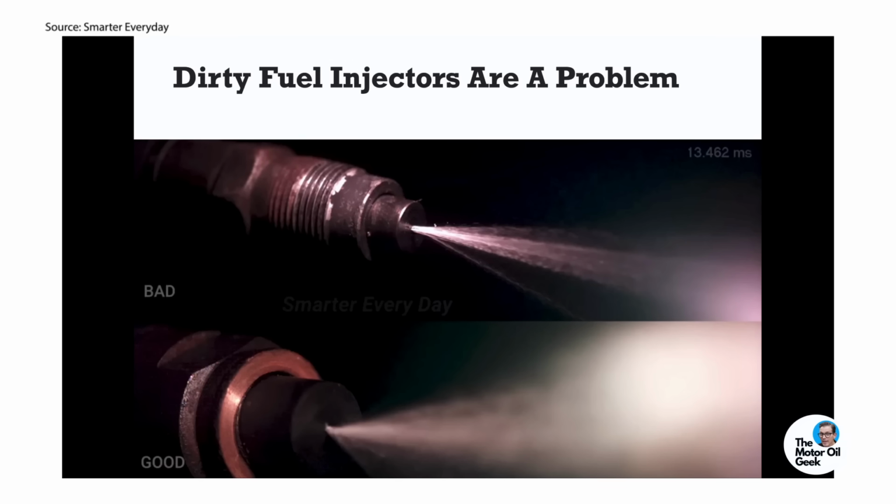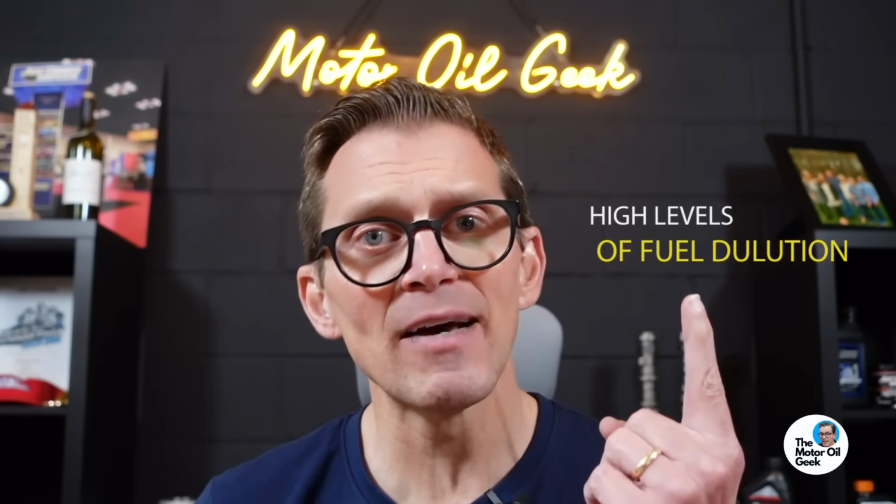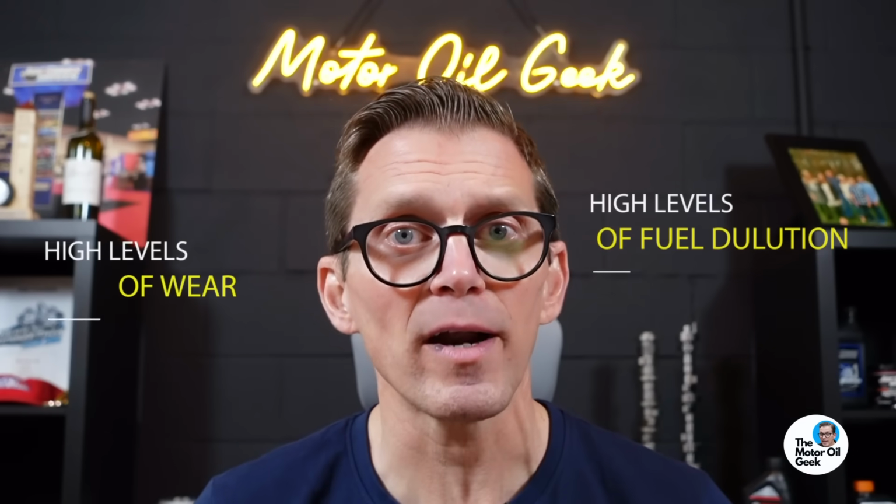are a problem. Now this is showing some diesel injectors right here, and this is a problem in both gasoline and diesels. So when you have very poor atomization of the fuel, you tend to have more fuel dilution. And when fuel dilution goes up, just like you can see here with these results, wear goes way up. Doing used oil analysis, that's the number one thing I see, is that typically when we have high levels of fuel dilution, you have high levels of wear. So you want to try to combat those dirty injectors by using a fuel detergent additive in order to keep them clean, to keep fuel dilution down, so your wear metals are down.